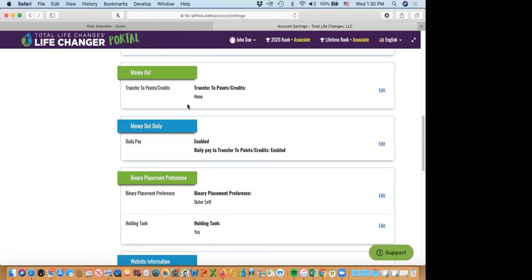Transfer to points and credit. Now, what this means is I like to personally tell all my team members, before they receive their Visa debit card, especially if they're overseas, to transfer the commissions into points, because 1 point is equivalent to $1. So they're able to use these points for their Smart Ships, and they're also able to use these points and transfer them to other team members in order to help build, but also bring new life changers on board.